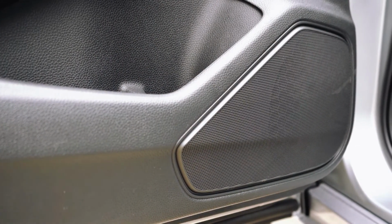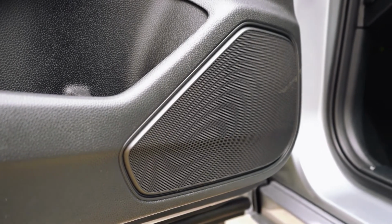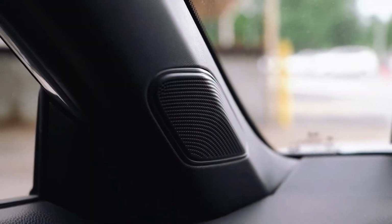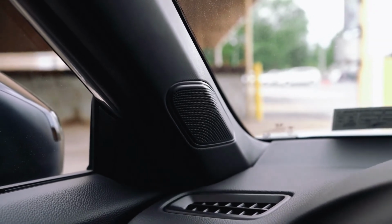It was okay. 180 watts is meh. 8 speakers though is pretty darn good for a compact car, I will say that. A lot of other manufacturers will do 6 speakers, so I do like that it has 8 speakers, but the sound system is just okay. If you wanted the best, go with that Bose sound system. That is definitely going to be where you want to be if you enjoy listening to music at least.